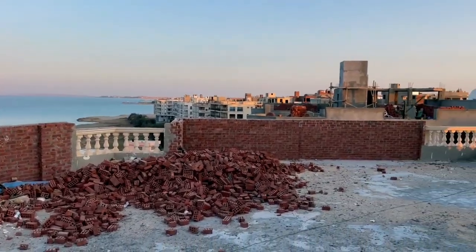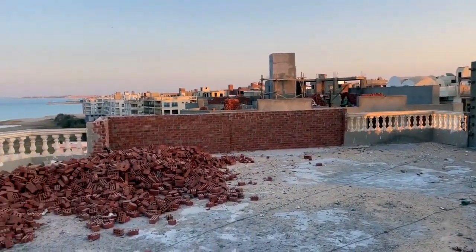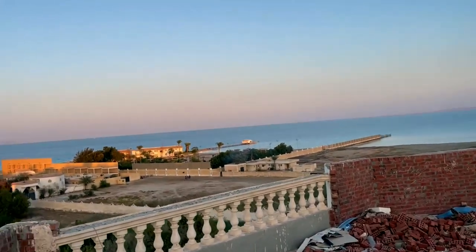So this is the amazing view from the rooftop of an apartment building that I am looking at for one of my clients.